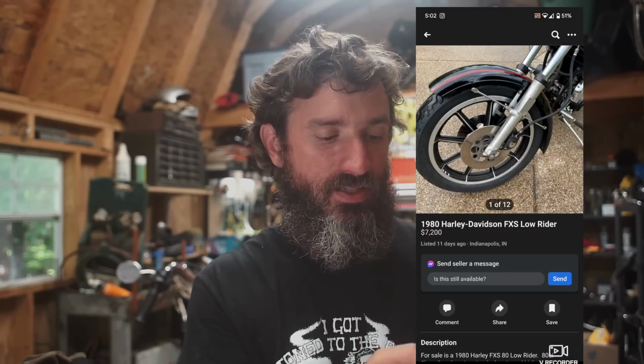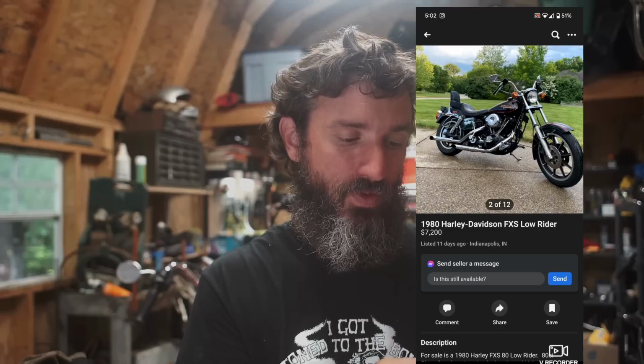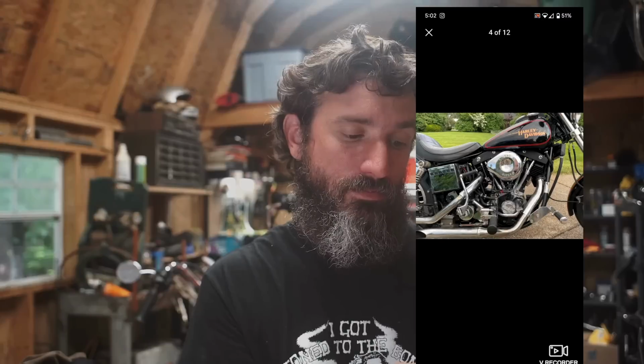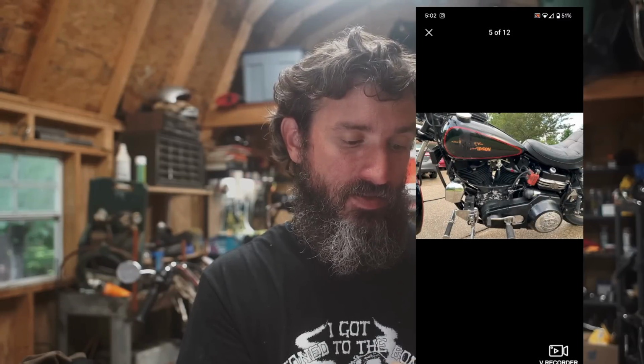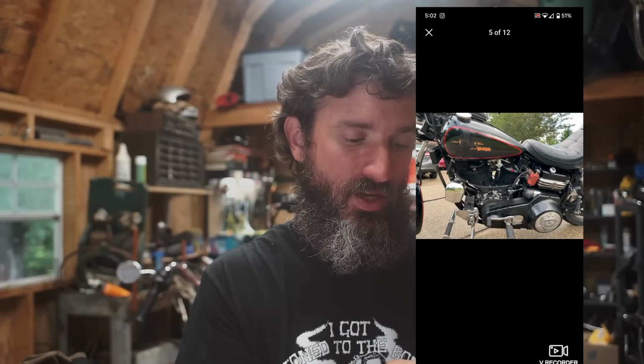Here we go. 1980 FXS Lowrider, $7,200. But look where it is, Indianapolis, Indiana. This is a 2-day trip for me to buy a $7,200 bike. But hey, this is a nice bike. I like this a lot. Paint's kind of messed up on the left-hand side of the bike, on the tank there. AMF Harley, which is a turn off for some people, not really necessarily for me.